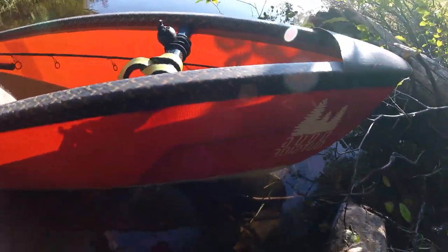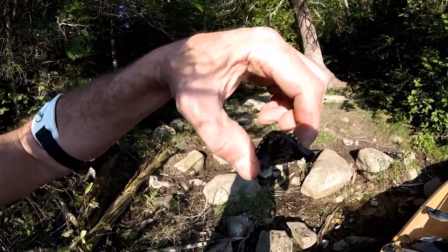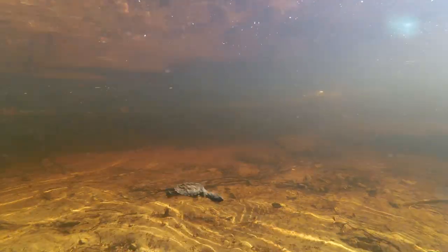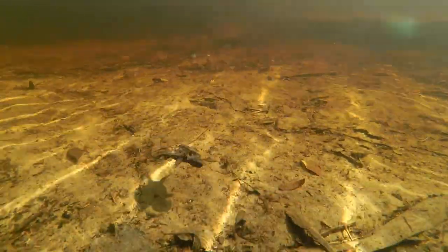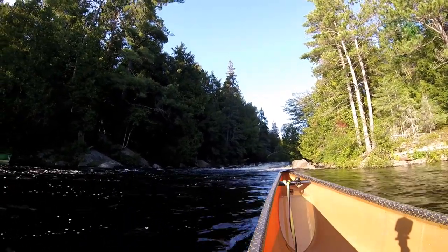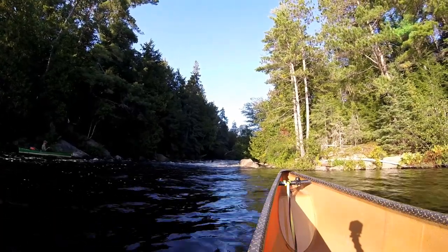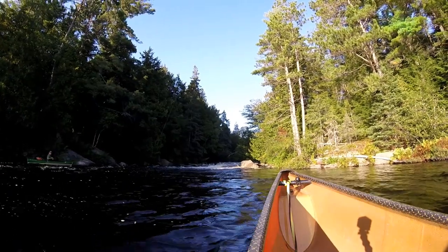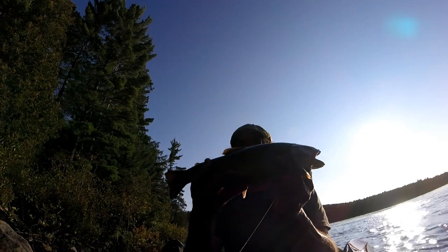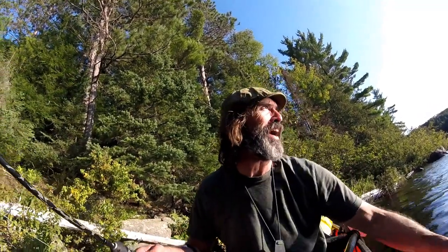Man, your friend. This little guy. He's pretty cute, eh? Nice one too, man. Fish on. Look at that. A beauty. Woo! Nice. Glad we stopped. Even though we're behind schedule, worth a couple casts.